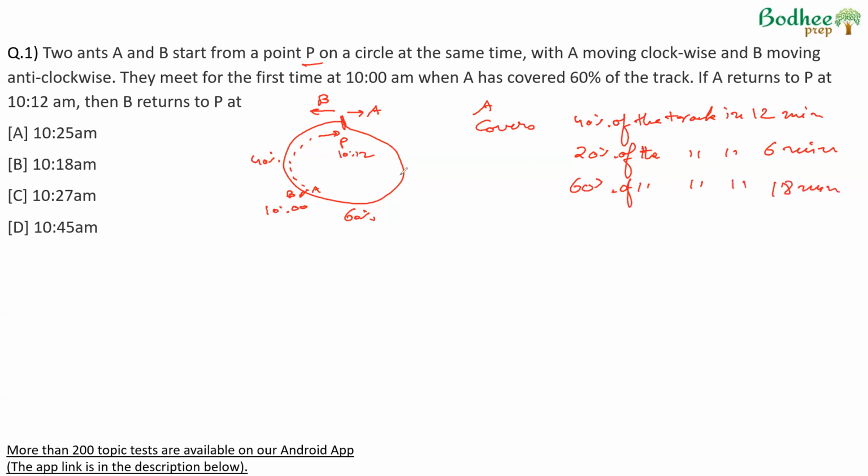Now, before meeting, A had covered 60% of the track. Therefore, A would have started 18 minutes before 10, or 9:42 a.m. That is the time when A and B started moving around the track. Now, if we look at B, from 9:42 to 10 o'clock, that is in 18 minutes, B has covered 40% of the track before meeting, the time in which A covers 60%, which means B now has to cover 60% of the track.